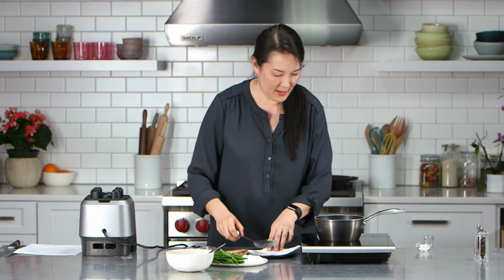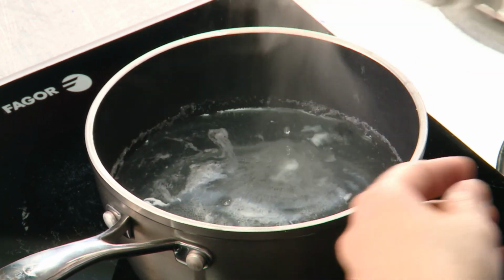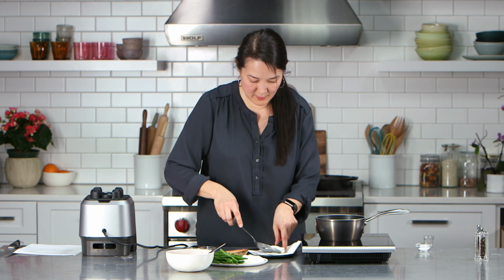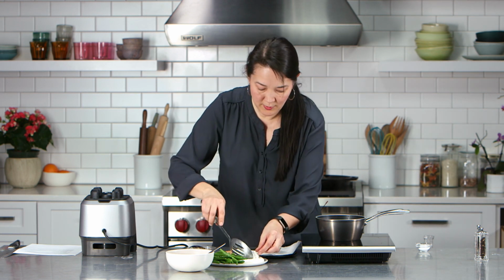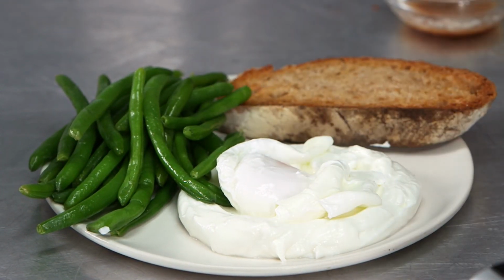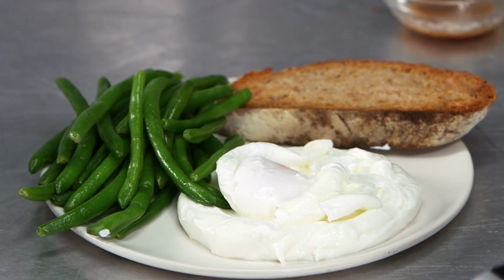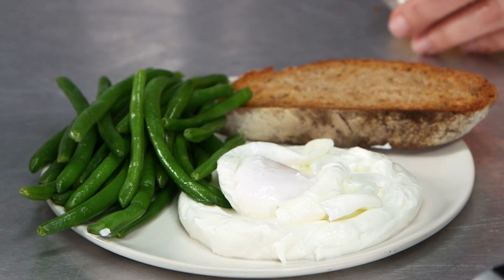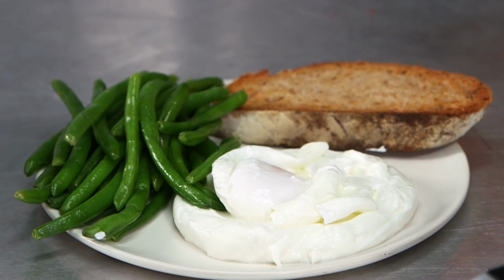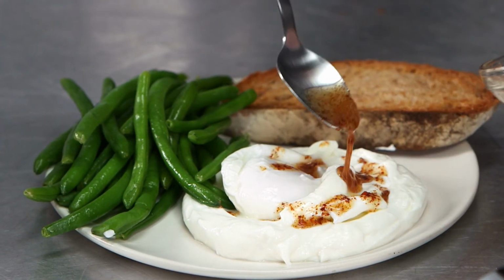Okay, and now I think the egg is probably good. Yeah, looks good. Just going to kind of drain it a little bit on the paper towel and then spoon it right here onto my yogurt. And it just sort of visually blends into the yogurt. It's kind of nice. And then we get this lovely chili butter that we get to drizzle on top. Oh yeah, that is good, good stuff.